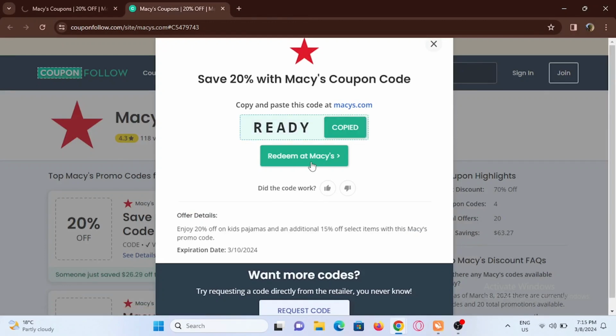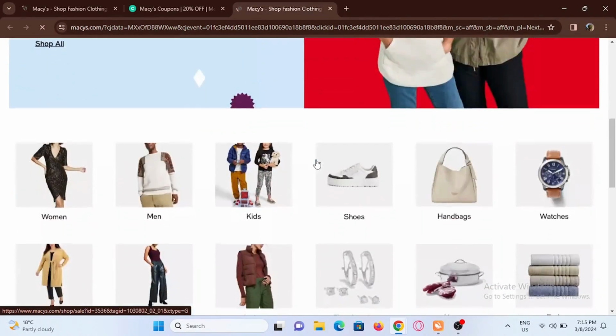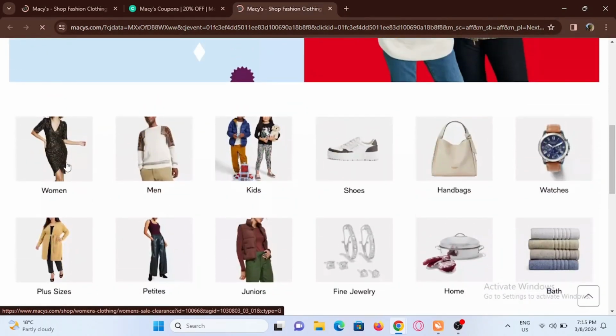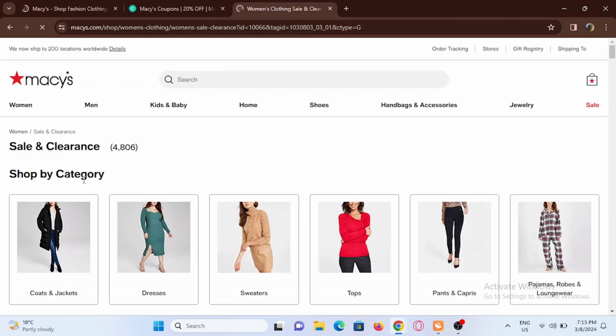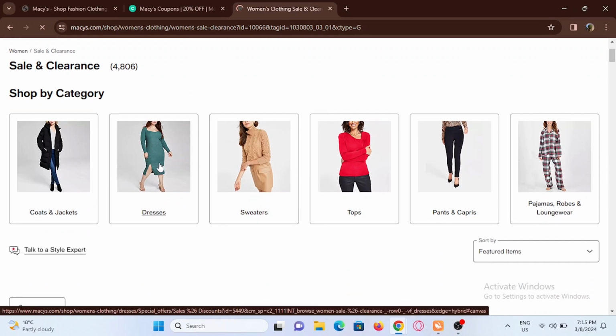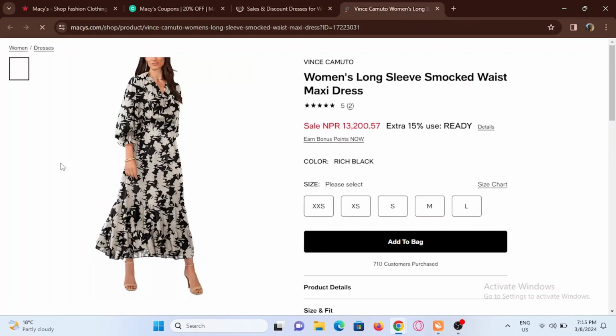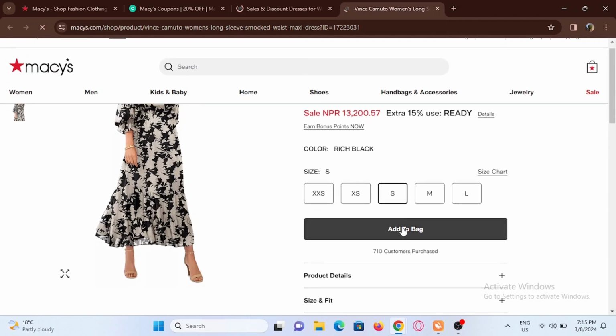To use it, for instance, tap on Redeem at Macy's, where you will be redirected to the official homepage of Macy's. To redeem your promo code, go ahead and select a category because you will have to purchase an item first and foremost. Then right here, select a category to shop. I'll be selecting this pretty dress right here. Then select a size. Tap on Add to Bag.